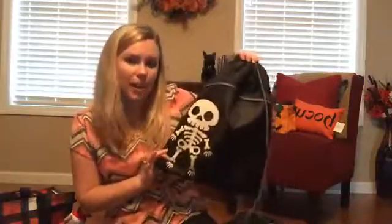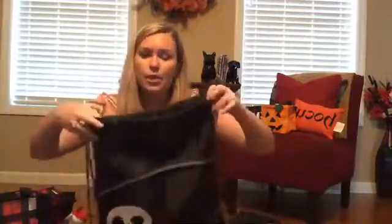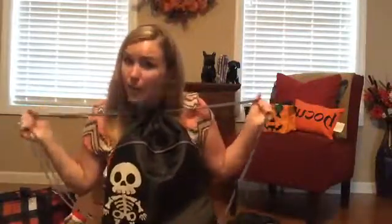So if you are looking for an awesome trick-or-treat bag for your kids, I highly recommend this one. It's really nice because then they don't have to hold it on their shoulder and have it weighing them down, or dragging on the ground. They can open it up, get their candy in it, close it up, because hey, who wants to lose their candy? Nobody. And then they just stick it on their back and they're ready to go to the next house. So it's a pretty sweet deal from that perspective.